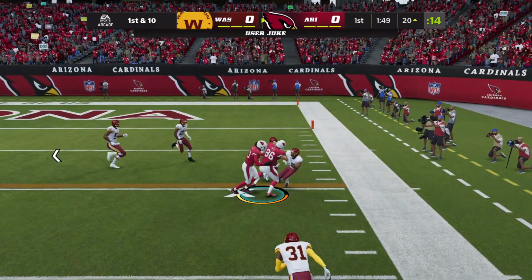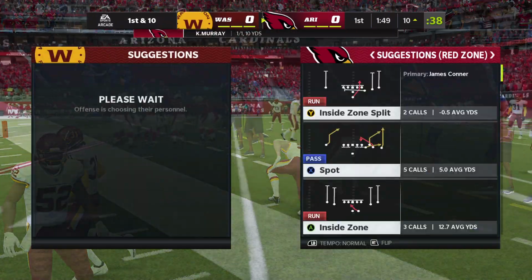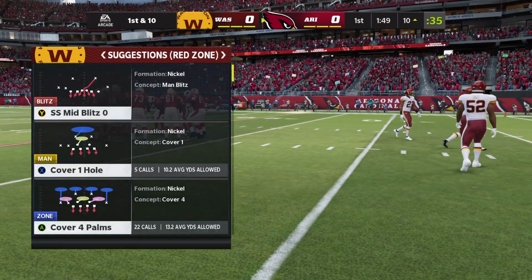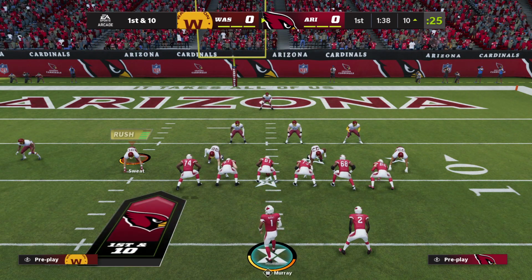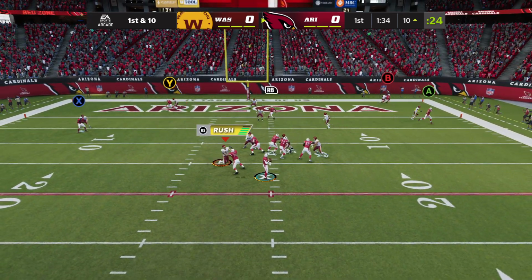Murray's throw here complete into the hands of Ertz. And he is out of bounds, getting it down to the 10. Boy, how about the speed with which this offense can get down the field? It's taken them no time at all to get down here. And now they're set up with a first and goal. Throwing on first down is Murray.